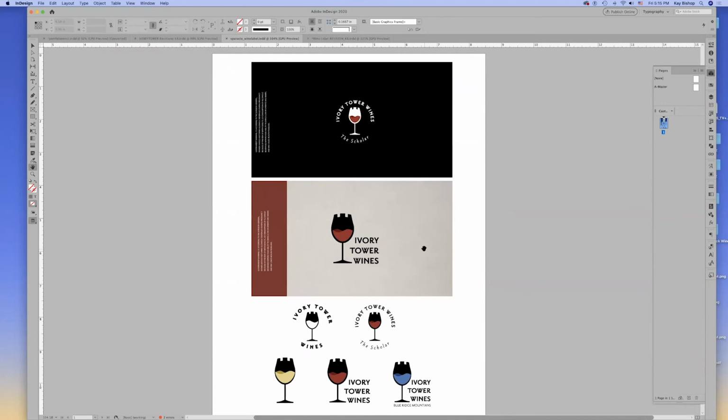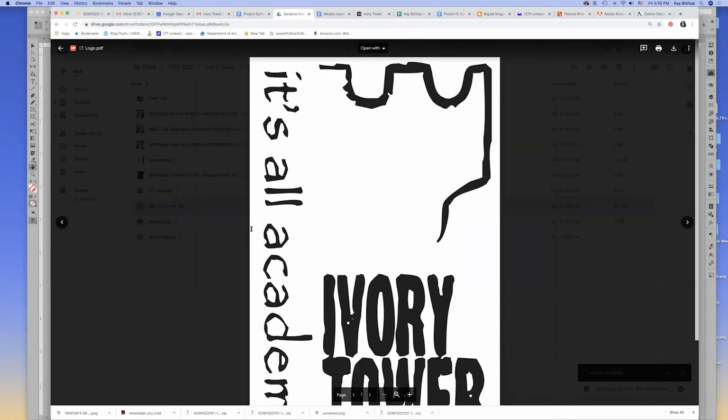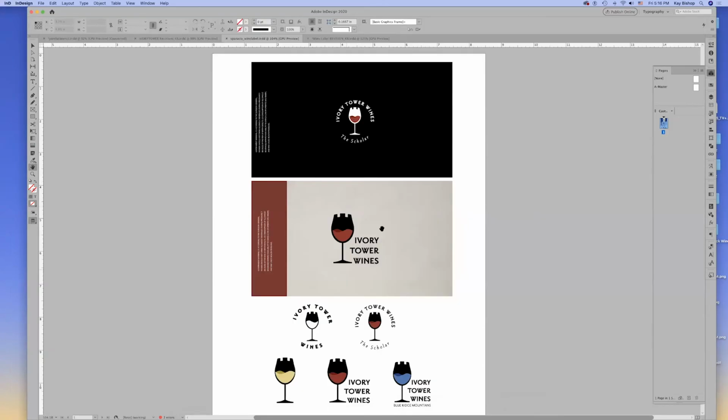So sometimes when people react to things, it's not that they don't like the logo, it's that they're reacting to something else. Like in this case, I think that they're reacting to something that's missing. Like they don't see the "it's all academic" slogan. They don't see a lot of information about the wines. It doesn't look like the traditional wine labels like we see in the comps here. So I think if you can make it look more like these wine labels, with less empty space too, I think that may be helpful for them, so that we make this whole logo fill the space more, and incorporating the colors. And I think they don't like the bright colors either.